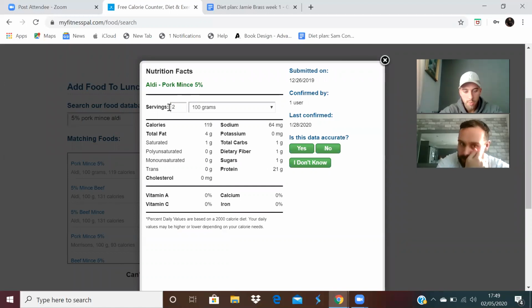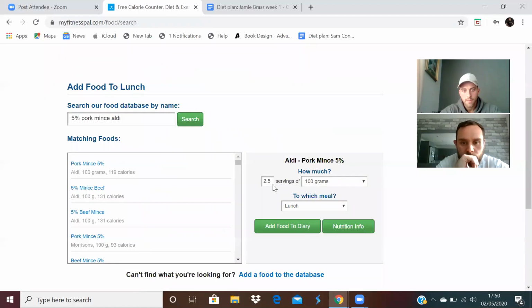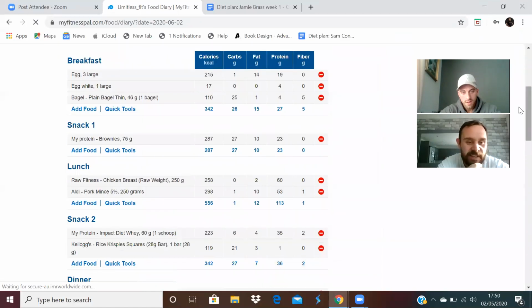So let's compare 2.5 to the chicken. Add the diary. Let's see the comparison with that. A little bit over because it's higher fat, obviously, the 5%, so it's added up. The chicken's really lean, but all you would do there is make sure you reduce that meal. So if you said, right, I'm going to have a fattier protein today, I'm going to make sure my snack is lower in fat. That would be fine. You would just have to swap that and you would be okay.